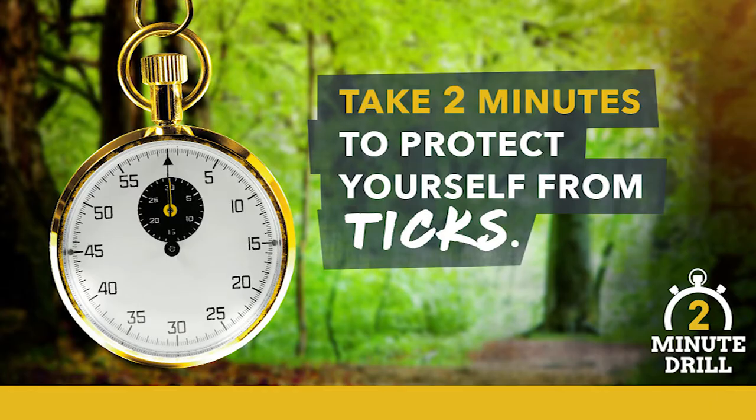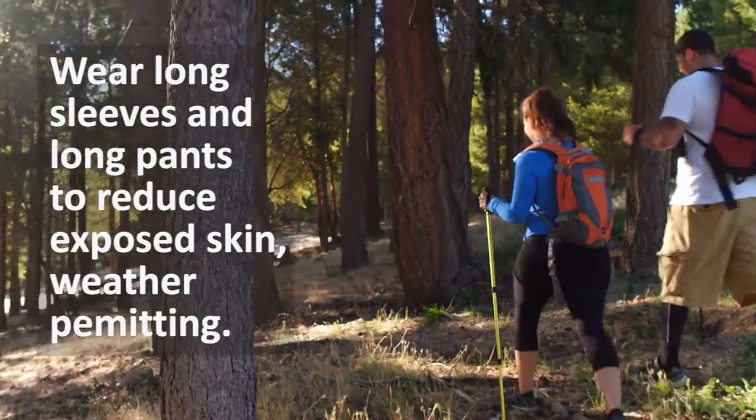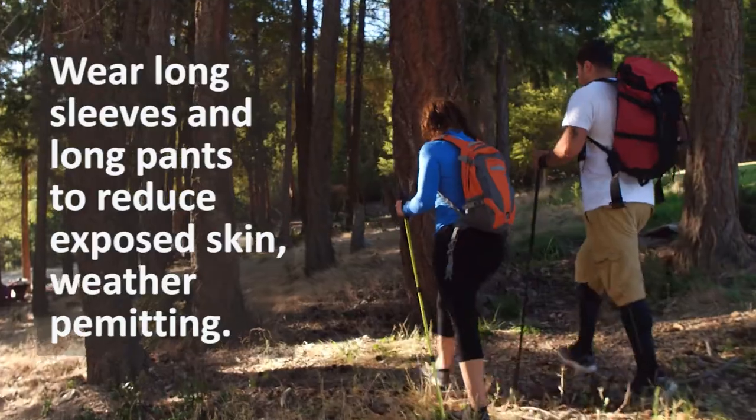Protecting yourself from the bites of ticks is simple. Spend a couple of minutes and complete these quick and easy steps to help make sure that you and your family are protected from the diseases they can spread. Wear long sleeves and long pants when spending time outdoors, weather permitting.